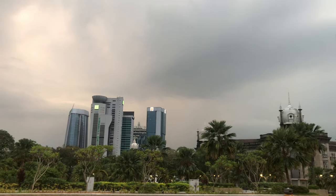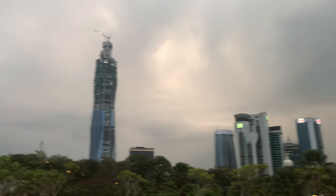This mosque is huge, mashallah, and I love every bit of it. I think the art is perfect, just not too much, not too little. There's green scenery, there's water, and it's really big. Looks like it's gonna rain soon.